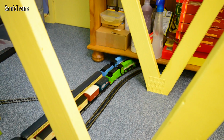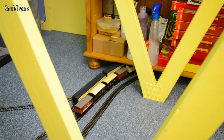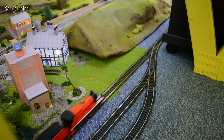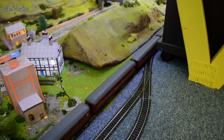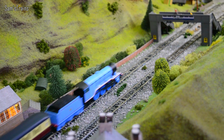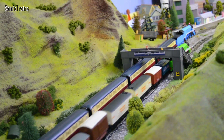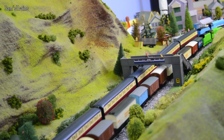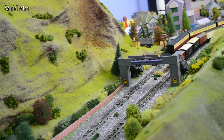There we go. It's almost like they're friends, isn't it? Going alongside each other there. There they go. Well, that was great fun. I'm going to put these into a siding now, and then we'll move on and I'll show you the next three engines. And there are some big surprises on the way.